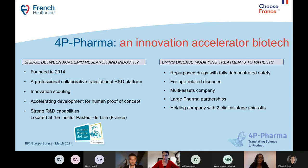Since 2014, we have pre-evaluated more than 300 projects from different sources of innovation, and 18 of them entered our laboratories to perform a technical due diligence. And today, we have incorporated two projects in clinical stage spin-off companies.